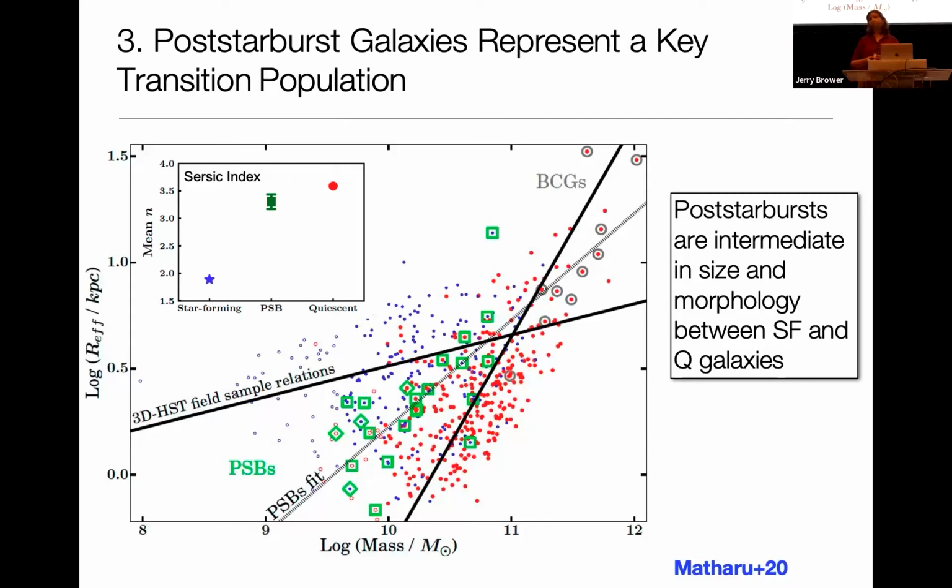And not only were they intermediate in size, they were also intermediate in their morphology properties. If you look in the inset there, that's showing the Sérsic parameter. And the green point is the mean value for post-starburst galaxies, and it falls again intermediate between the value for star-forming galaxies and the value for quiescent galaxies. So it seems, based on this evidence, that the post-starbursts are just gradually fading. They're quenching from the outside in, and their disks are fading.